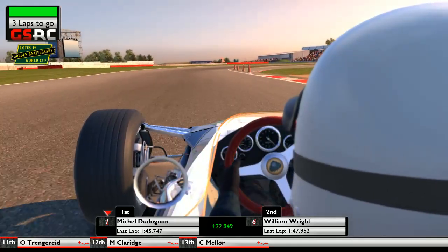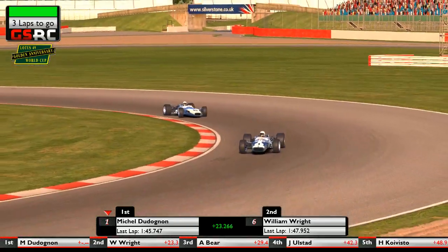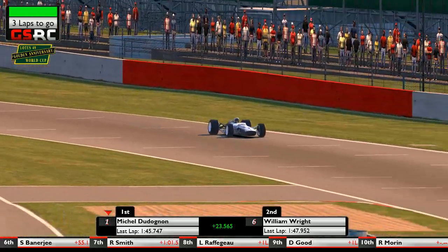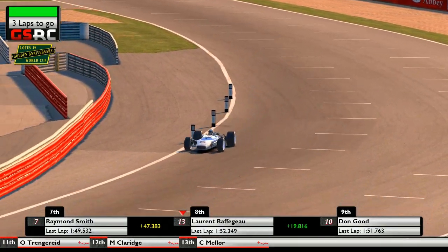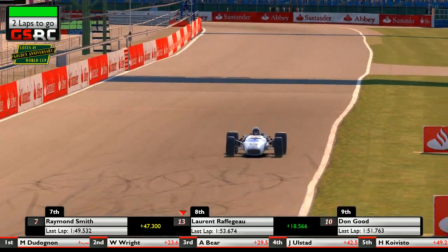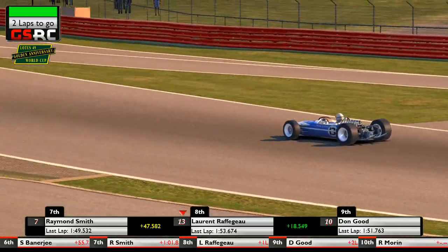Oh, I think we had a little bit of a mistake from Laurent Raffago, and that loses him a spot. Just happened moments ago coming into Brooklands. Yeah. Oh, excuse me. He was being lapped, so he pulled over intentionally on Dunigan there. Yeah, exactly, Joe. He did. He pulled over Dunigan down in Brooklands there. Lets him get away.